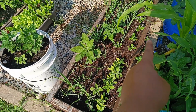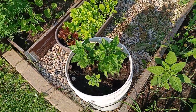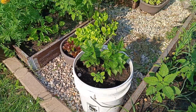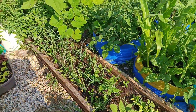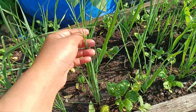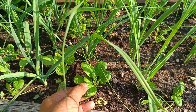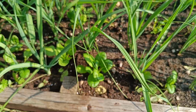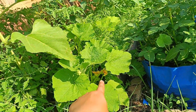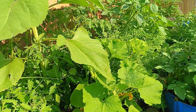And then I sowed these dwarf sunflowers, Yellow Bikinho. It's doing well in a 10-gallon container. These are leeks, so they're doing good. These are tatsoi, which are not doing good because something is eating them. And then I have squash over there. It's a Gold Nugget squash. It's already flowering and producing female flowers as well.